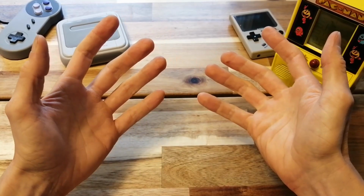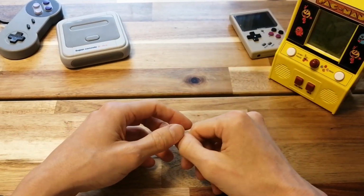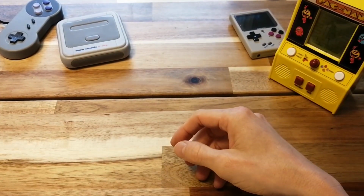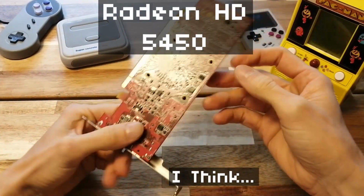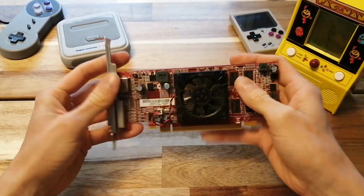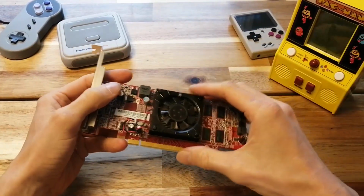Eventually I saved up enough money to buy a PC. It wasn't a fancy gaming PC, but it did come with a graphics card that I was hoping would play some games. This is the card it came with. It's a Radeon HD 5450. It's terrible. It couldn't play any games really. Half-Life 2 sorta played on it, but it wasn't any good at all.